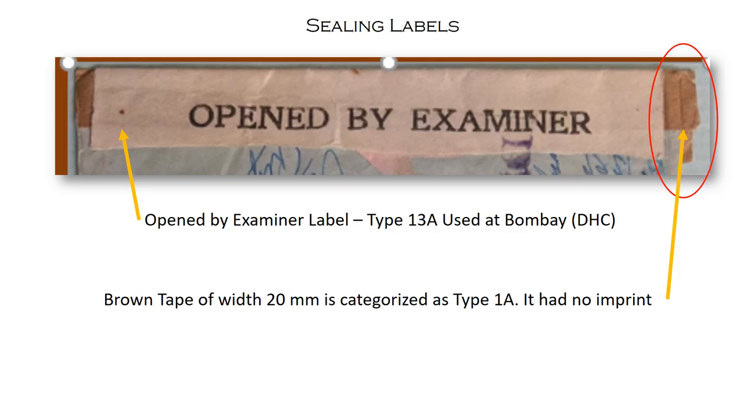Here, a careful look tells us that the brown tape was first used to seal the envelope. It is mentioned by Morane Visa as type 1 without imprint. The label, which says opened by examiner, was struck to indicate the receiver that the letter inside was read and found safe. This sealing label is categorized as type 13A and was used at the Bombay Censor Station during that period only.